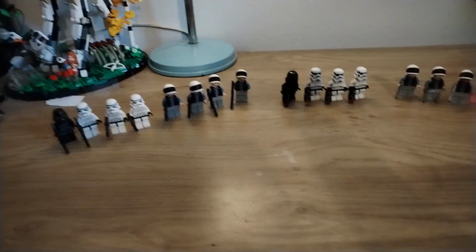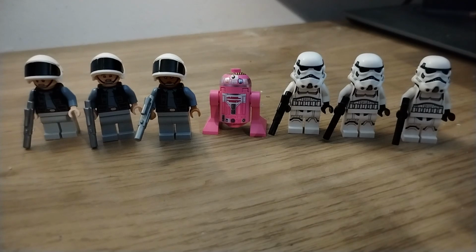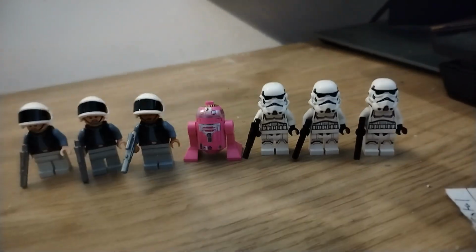So here comes the argument. Which set has the best minifigures? Well, that has to go to 2024. 7 minifigures in one set. Very nicely detailed figures at that. It's gotta go to the best.